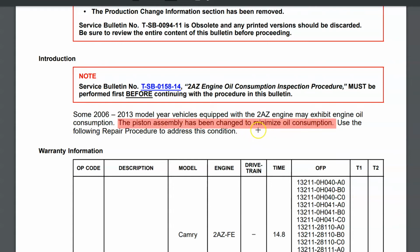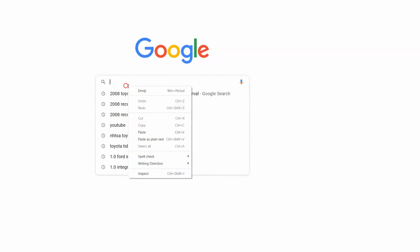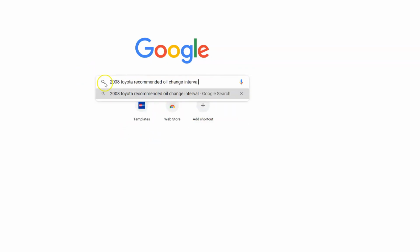And you notice how they noted this in the bulletin, minimize. So basically it could still consume oil. So we just did a quick oil change interval check on Google to find out what the recommended service is on a Toyota RAV4. Kind of know what it is in our head, but we're just kind of curious to see what they said here on Google.